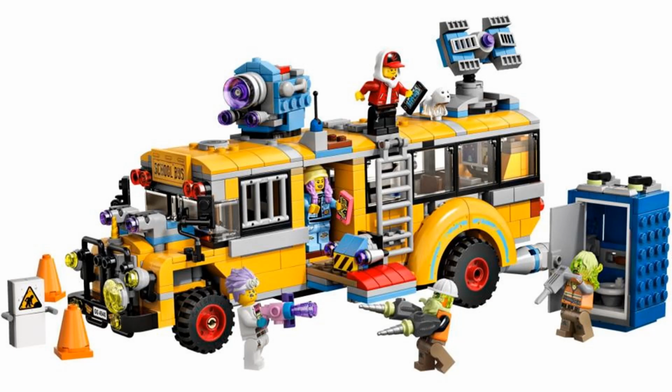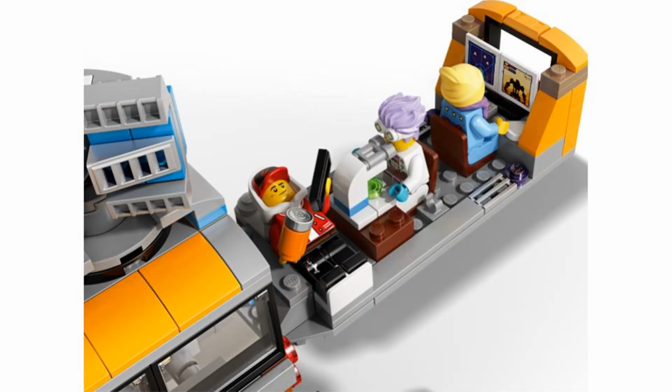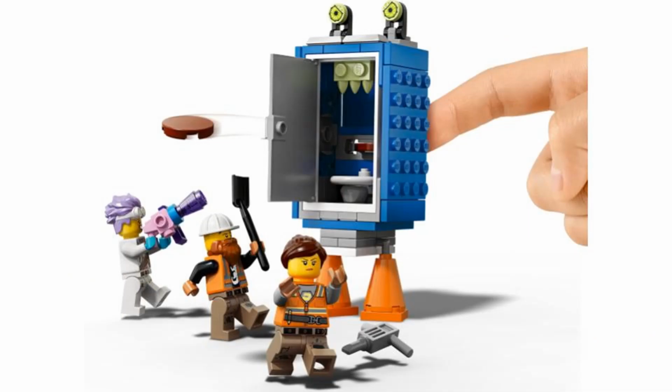On top of the bus, there is a cannon and what looks like a radar dish, and it has 2 stud shooters in the front. On the sides, 2 panels can fold down to reveal more stuff, and the interior has a small lab area. For a side build, there is a porta potty, and it can turn into a monster with cones for feet and can shoot brown tiles.